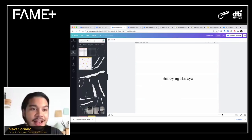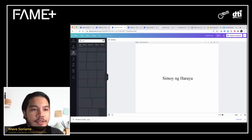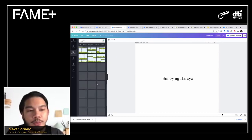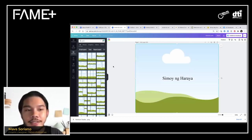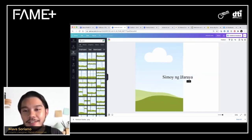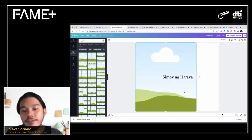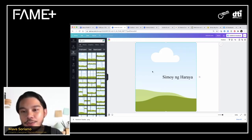What are we gonna do? Actually, you can put frames here. Let's try frames. I'm gonna search grid, and Canva has a huge array of grid layouts already for you to upload your photos na lang. I'm gonna use this. So I placed a grid, kind of like a frame where you can move the frame. This is a frame where you can upload your image and just place it there. So it automatically crops into this space lang.